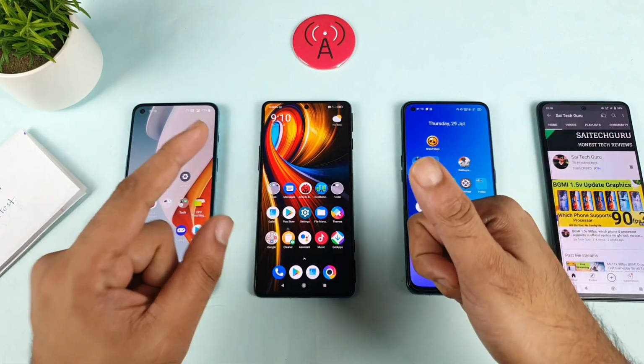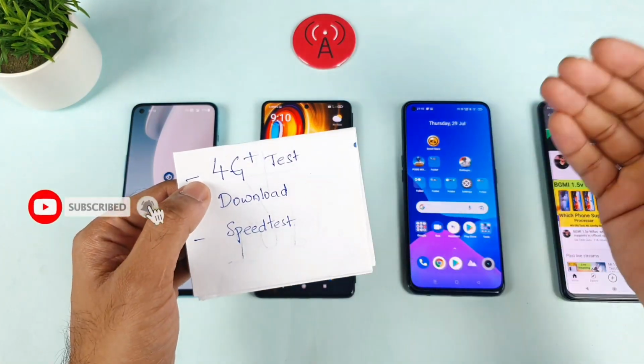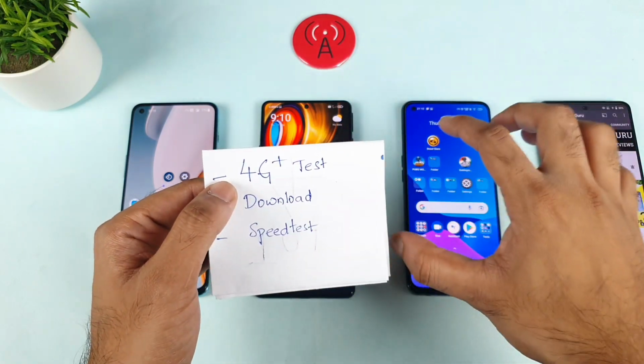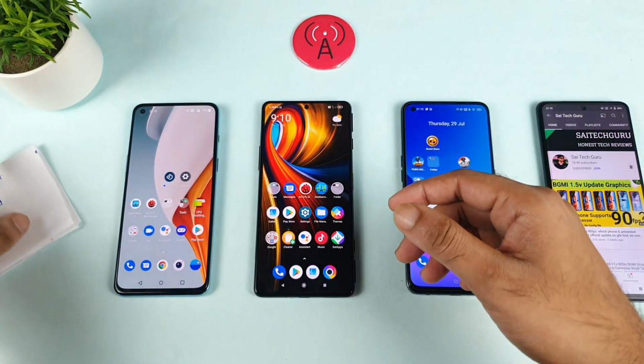So first let's check which phone supports 4G plus carrier aggregation. So 5G is the future, I do know that, but 4G plus is the present. So you should know which phone supports what kind of carrier aggregation. So let's start with the first phone, which is the OnePlus Nord 2.